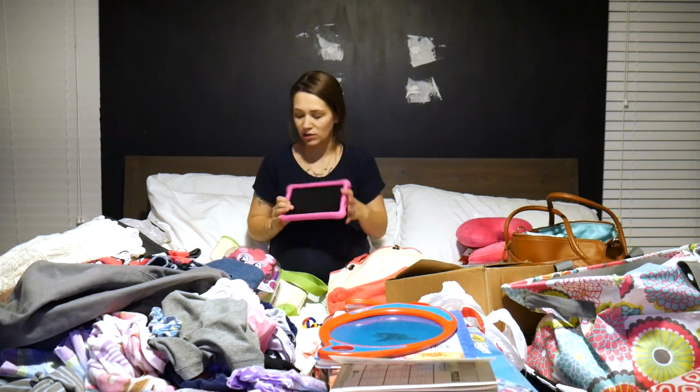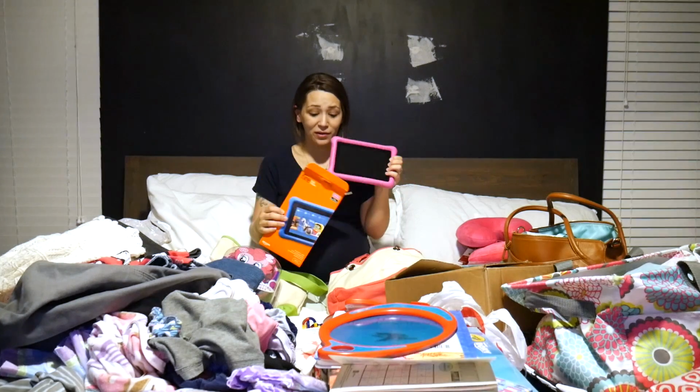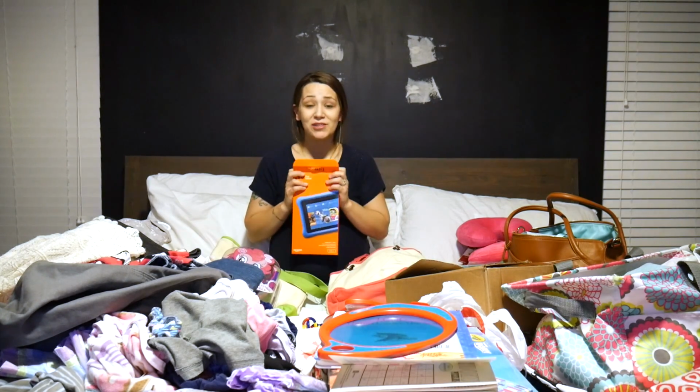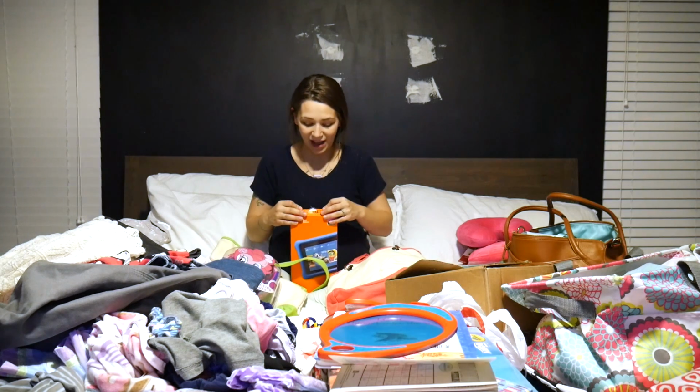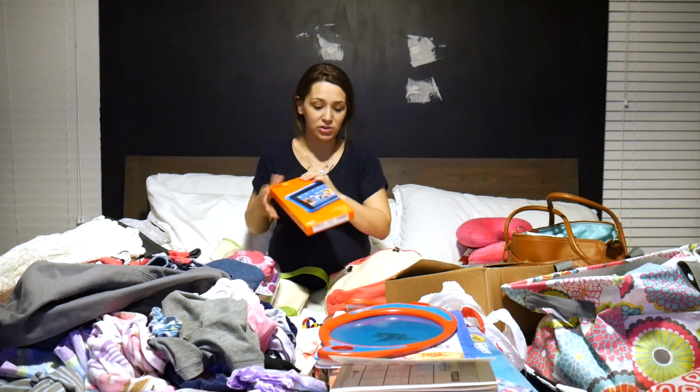And this is like the Kindle Fire. It's for kids. It comes with a 2-year warranty. And this is not an ad. I've never used it, so I'm hoping it's as good as our iPad, but I am excited for her to try it, just for her to have something that's her own. So this is actually going to be for June.